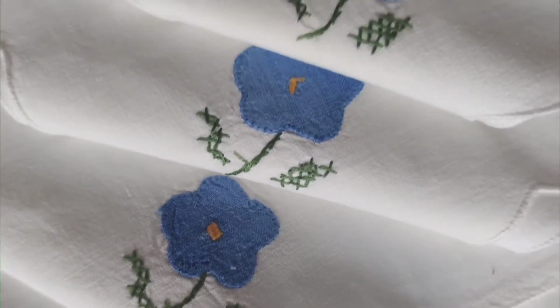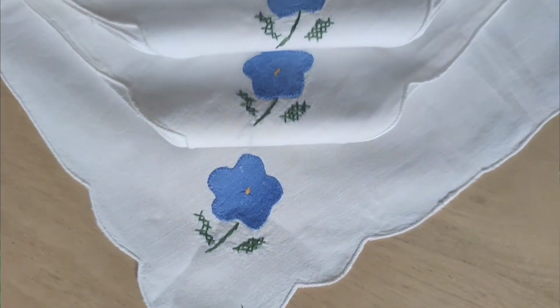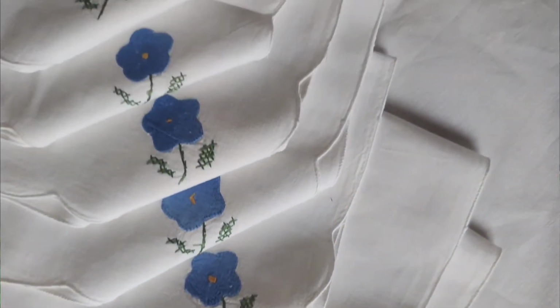I just love the handmade aspect. Each flower is different. To think that somebody took the time to make each one of them. There's also lots of them, so that will be handy when we have lots of people over for dinner or lunch or something. So I look forward to that.